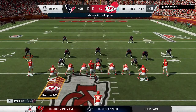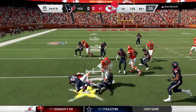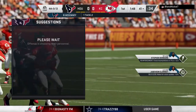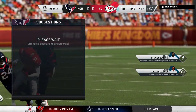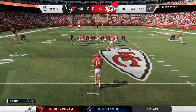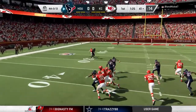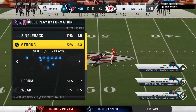So 2 plays with only negative yardage to show, and now it's 3rd and 16. They'll run it here with Smith. Give him 3 yards there as that'll take us to 4th down. Here's the Chiefs punter now, as he should be able to pin him back deep here with his first punt. And this is going to carry well into the end zone for a touchback.